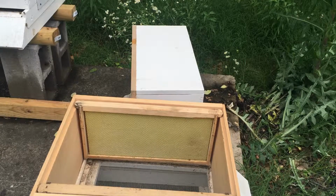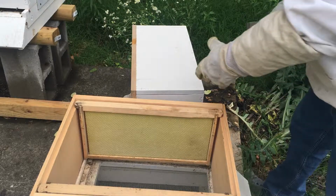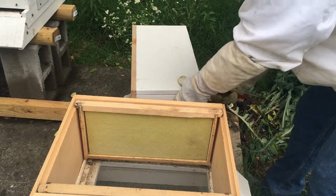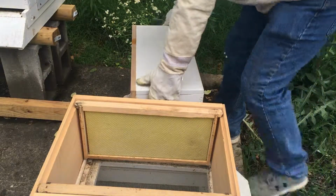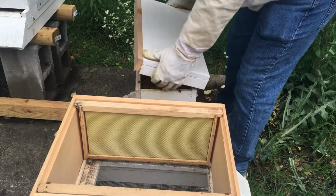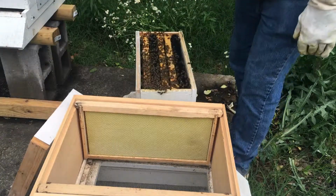Okay, today we're going to be doing a nucleus changeover. Basically, we're going to put a 5-frame box into a 10-frame. They've been locked down all night. They're probably going to be really happy to see a little extra room.